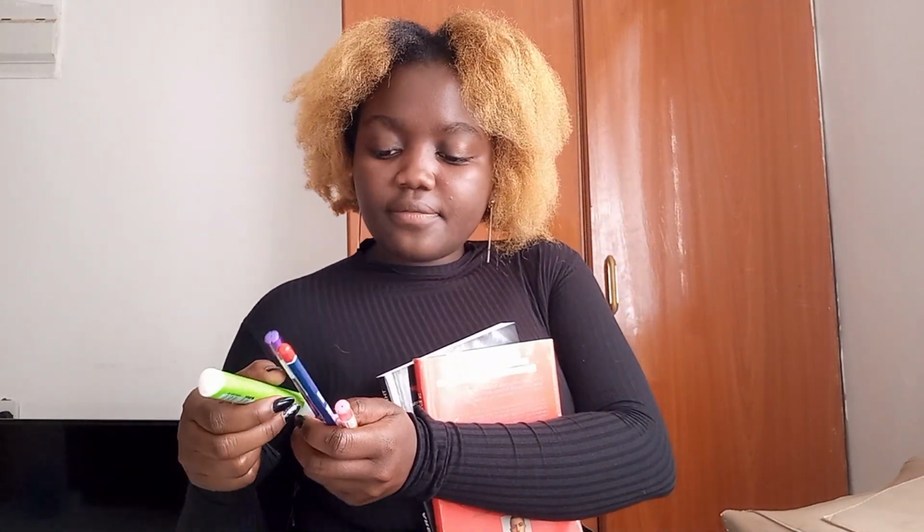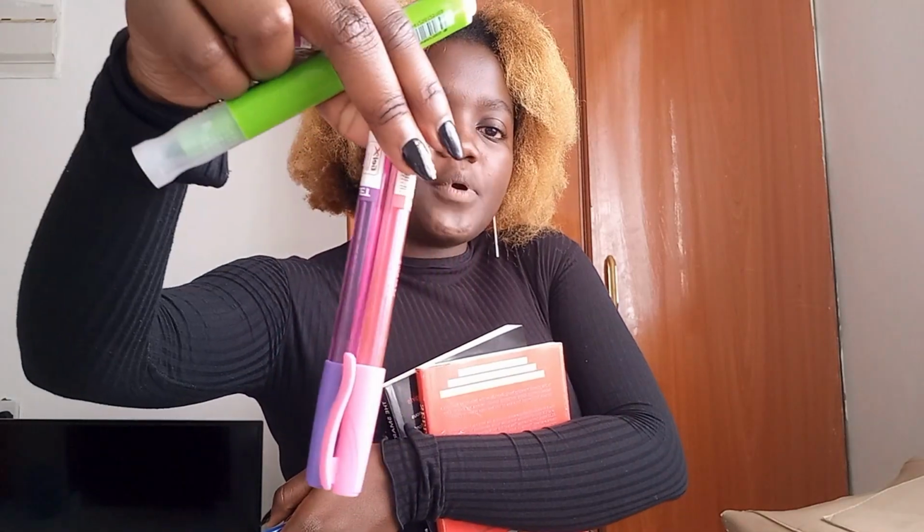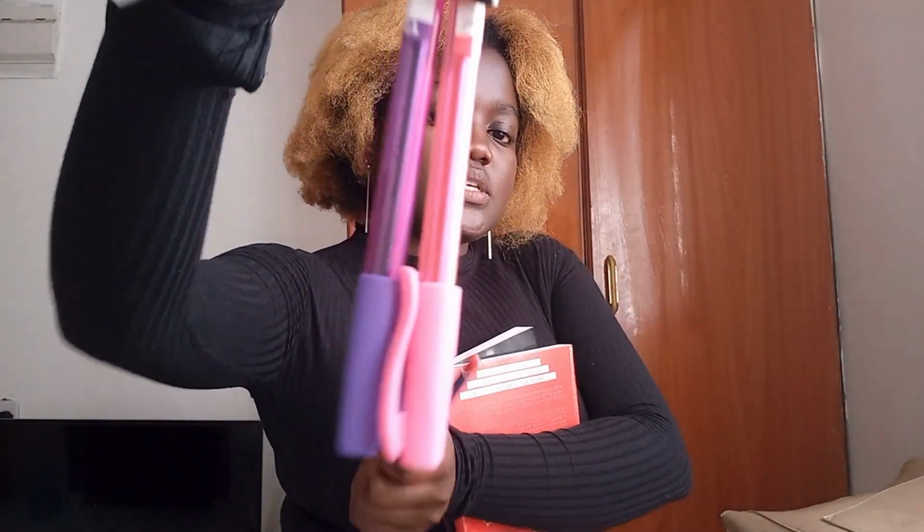So, first things first, I got myself these two pens. One is in purple, the other one is in pink. I love writing a lot. I write a lot. I enjoy writing, not at the writing, like just writing my feelings and my emotions. I love it. And also love writing in terms of planning.